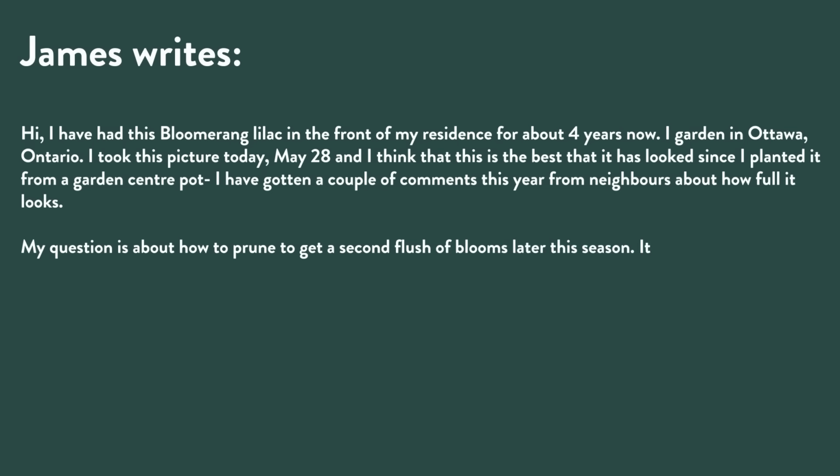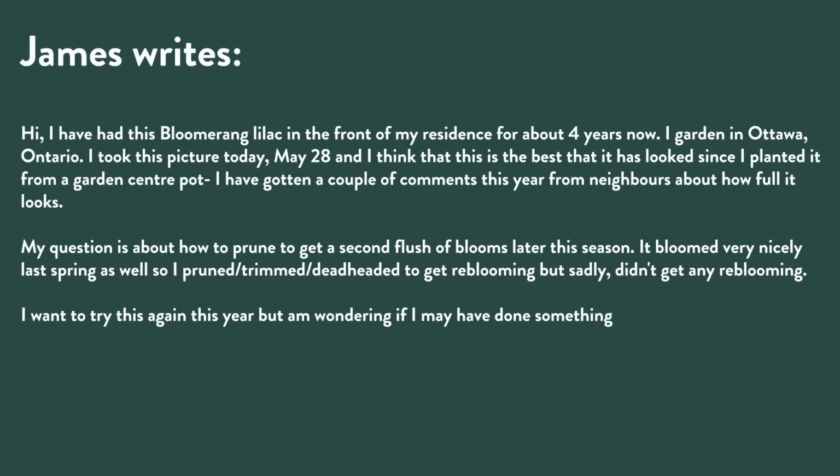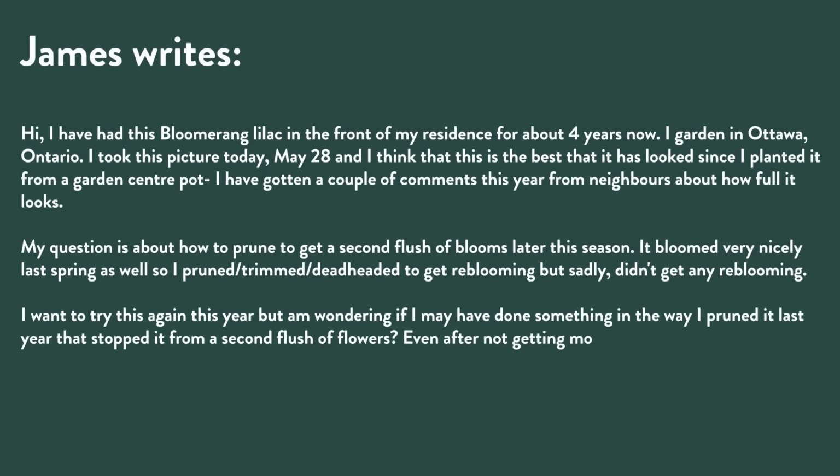It bloomed very nicely last spring as well, so I pruned, trimmed, and deadheaded to get reblooming, but sadly didn't get any reblooming. I want to try again this year, wondering if I may have done something in the way I pruned it last year that stopped that second flush of flowers. Right. He did include a photo, and this plant is looking absolutely gorgeous in James's yard.